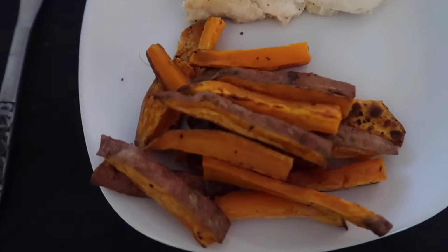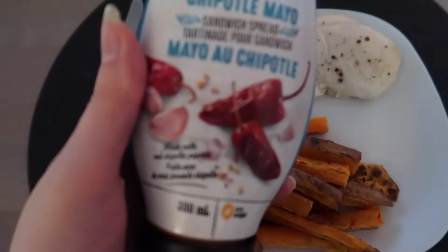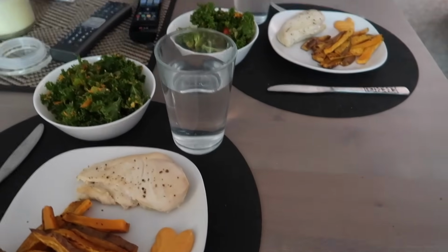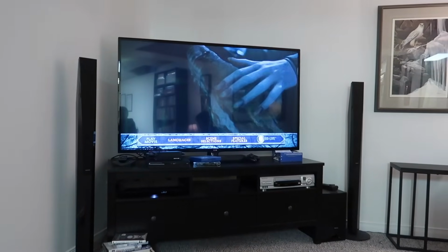Then these are the stunning queen sweet potato fries, and then the chicken breast, and we always have the sweet potato fries with a little bit of this chipotle mayo. It is the best stuff. It's just the PC chipotle mayo, and it is delicious. This stuff on the sweet potato fries is like heaven. I used to eat sweet potato fries with ketchup, and no, it's just not a thing. This stuff is golden. There's our dinner tonight.